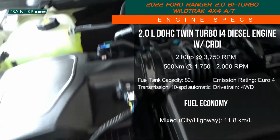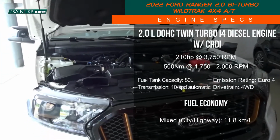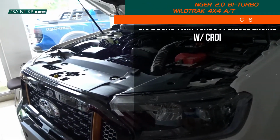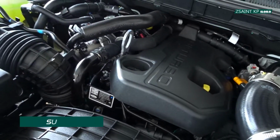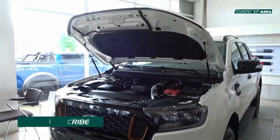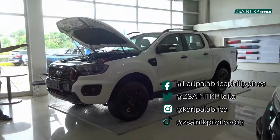The sole transmission for this engine is an amazing 10-speed automatic gearbox, and the drivetrain of the Ford Ranger Wildtrak 4x4 is obviously 4-wheel drive. Fuel economy rating for the Ford Ranger Wildtrak 4x4 is 11.8 km per liter both city and highway. Not bad for a 2.0-liter twin-turbo diesel Ranger 4x4.